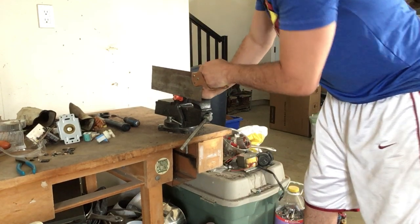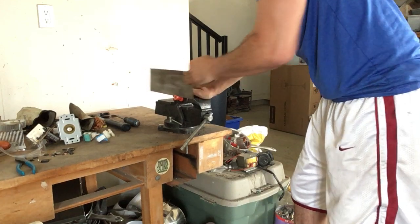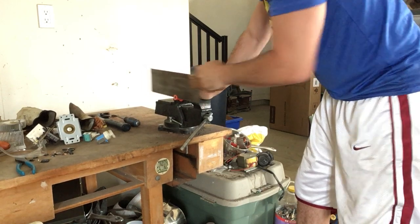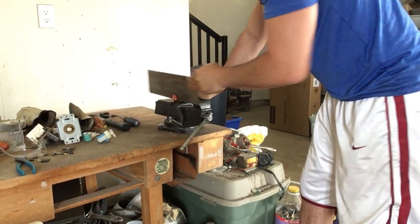my bench is loose. I'm just very strong. My bench is not a heavy bench, despite what you think. So please don't say on my comments that I need to tighten my vise, because it's not the vise, it's my bench. Okay, but there you go.